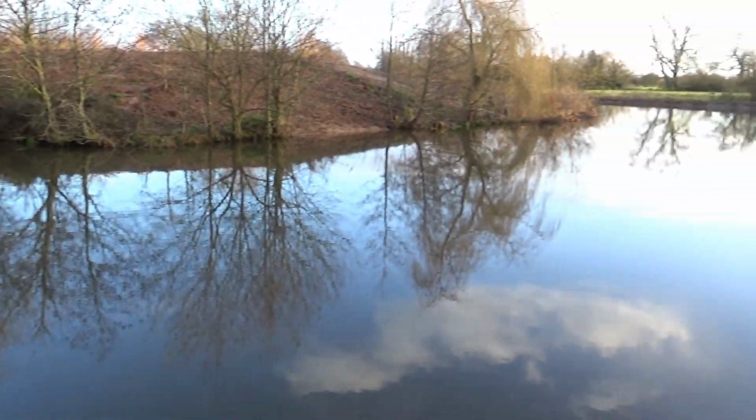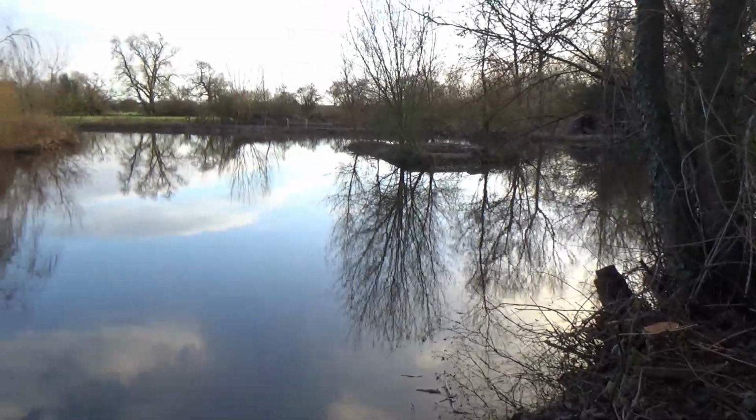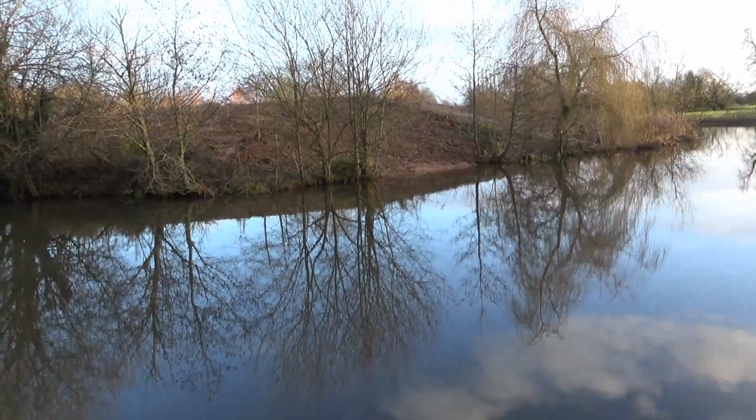Swims like this around the lake, so we've got little coves and bays, and it's a very fishy lake. I'll definitely have to come back here in the summer.